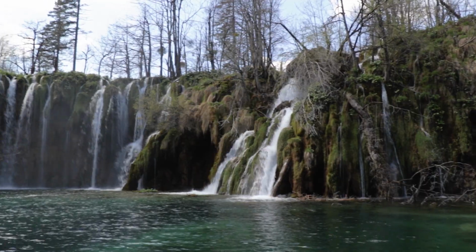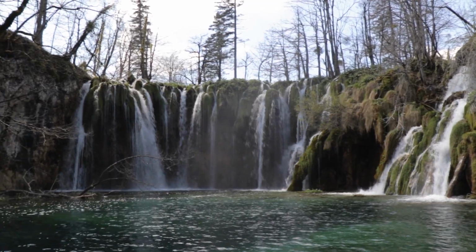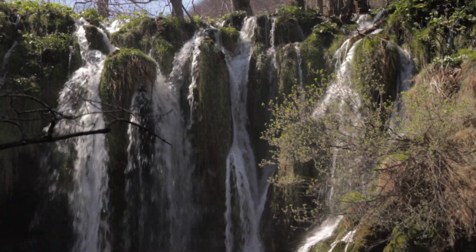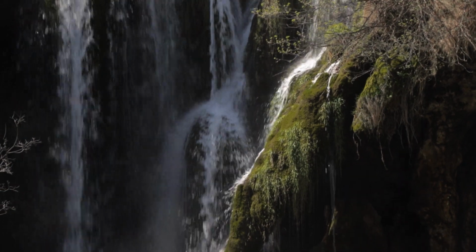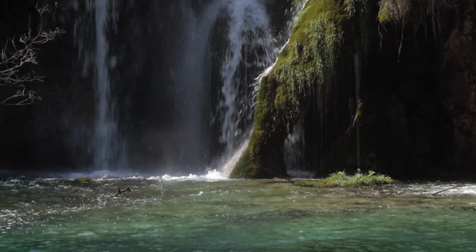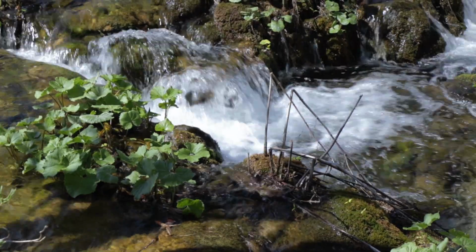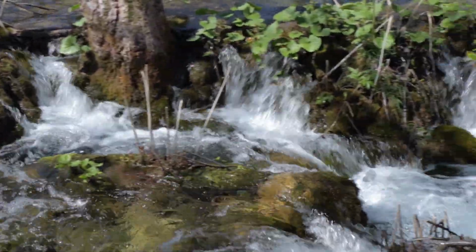This stunning area of lakes and waterfalls has been formed over a long period of time by a series of tufa barriers, which grow very, very slowly. The age of the active tufa barriers of the Plitvice Lakes has been estimated at between 6,000 and 7,000 years old. Each barrier has its own growth dynamics, with some growing faster and others slower. To give you an idea, the average growth rate is around 10 millimeters a year.